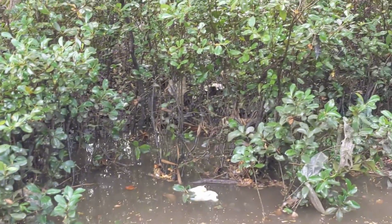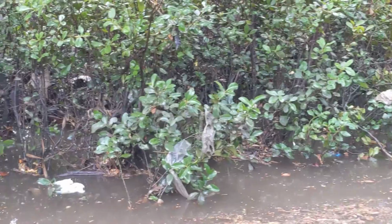And as it flows, it drags all the plastics, like over there, that have been sitting in the mangroves for the last week or 2 weeks or something. It drags them all out and pulls them down into the main river.